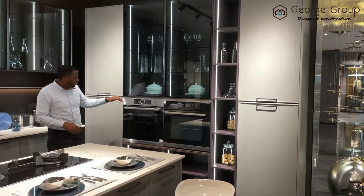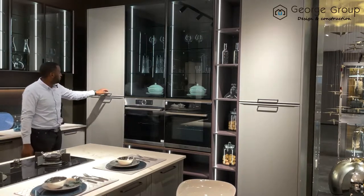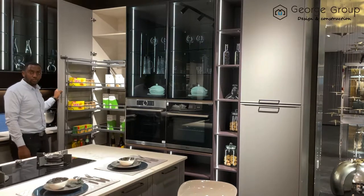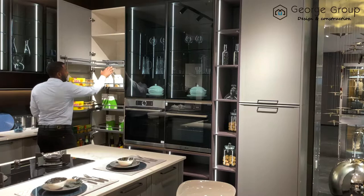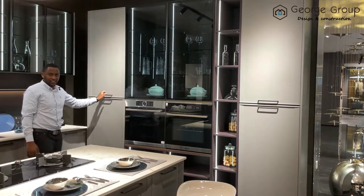And then also it's got the inbuilt oven. And what else do we have? We have also this storage place that you can use to store so many of your goods. And then also it has easy access. You don't have to reach far. As you open it, it comes out. These are the modern kitchens.